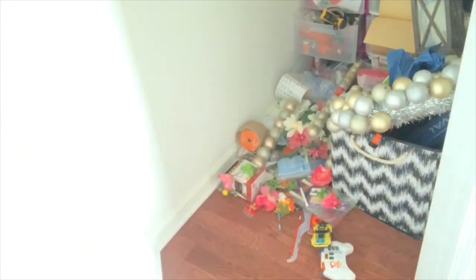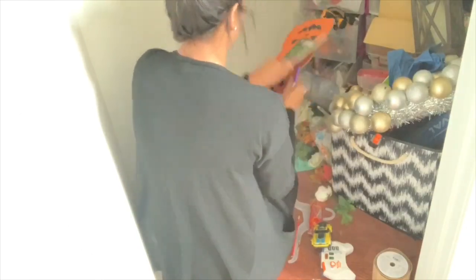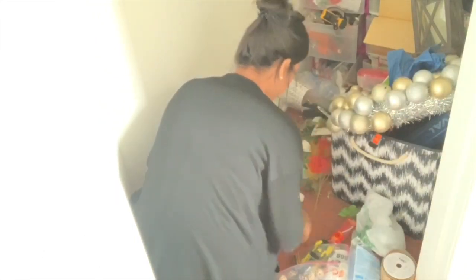So as you guys can see right now, I am literally pulling everything out of the closet. Once I pull everything out, I will go through everything, throw anything away that needs to be thrown out that is either broken or just trash. Then I will start organizing everything. And if it does not belong in the closet, I will put it in its place where it should be. Then once I pull everything out, I will sweep and mop the floors before I place everything back into the closet.